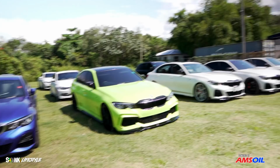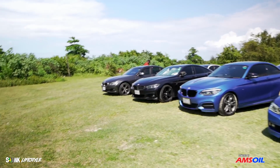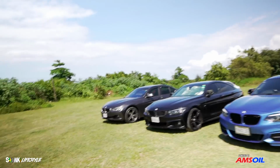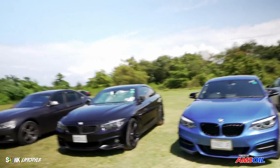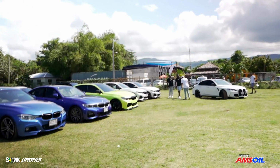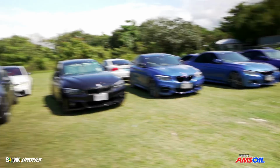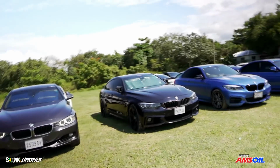So, we have about 20 odd cars here now. And I had a concept from a good time ago, since the last link up that was supposed to happen. So, we're going to actually use the cars and spell the word BMW. I think this will be the first time this has ever been done on the island, and maybe in the world. I've never seen it before.